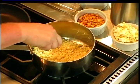We're just sweating it out. You don't really want to put any color. See how it's kind of just bubbling, the butter? You just want the sugars to come out in this corn.